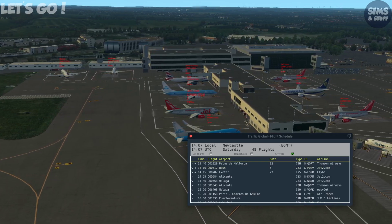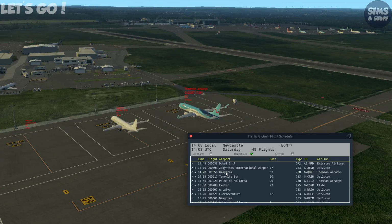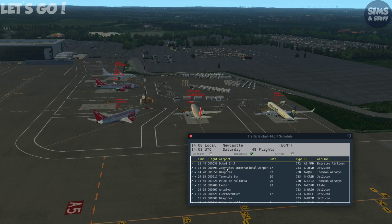Yeah, see, so next arrival isn't. He was actually early as well. He's not due till 14:15, so he was early. There you go. And the engine's shut down. That is really cool. So departure wise, you've got, he's out at 14:20. He's going out at 14:10. So he'll depart in 2 minutes and he'll be off. That's really cool.